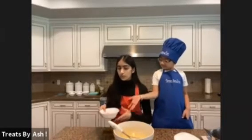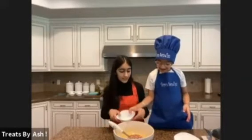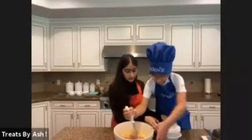vanilla. Okay, so now we are going to move on to the last ingredient, sprinkles. So this is half a cup of sprinkles. Go ahead, put that in. That's very yummy. Go ahead, mix it in.